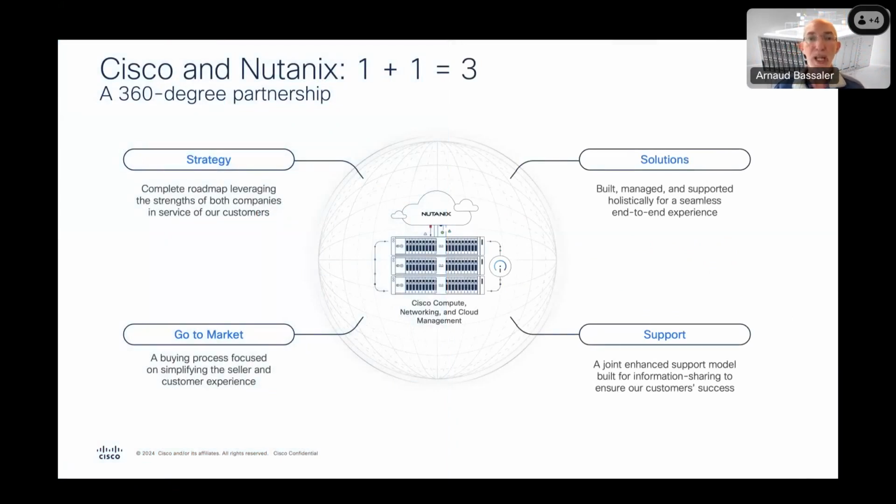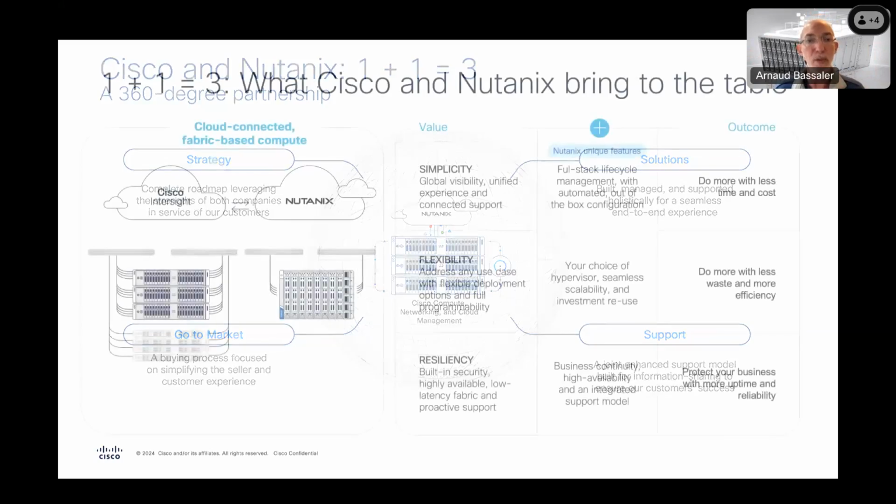So it's not only that we are supporting Nutanix software on top of UCS hardware, and that's all. No, it's much more than that. It's around a strong partnership and how to integrate our software, to ease the deployment and management of the cluster, with all the benefits of using hyperconverged infrastructure by Nutanix. That is what we are going to provide.